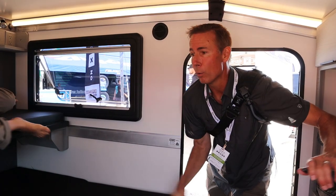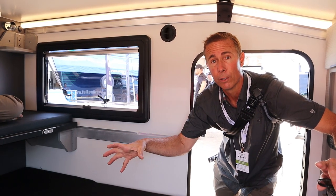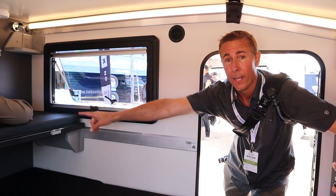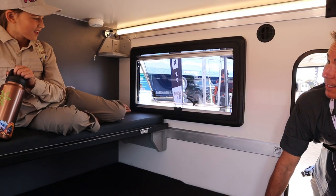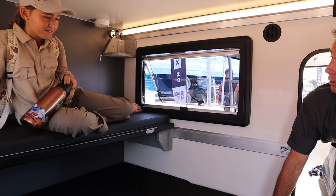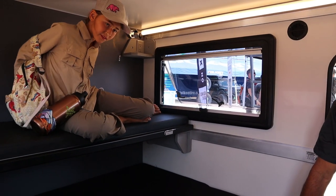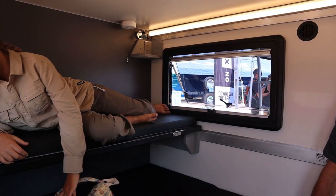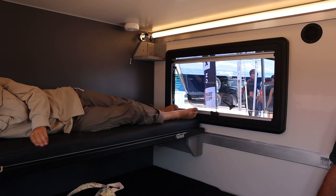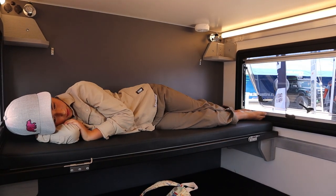So cool trailer. This one, something we're seeing now is more sleep-in off-road trailers are putting in a bunk bed, so you can have the kids a place to sleep. So how do you like that, baby? I like it. Is it long enough for you? Let me try it. All right, you try it out and see, so we can kind of give an idea of how long that is.